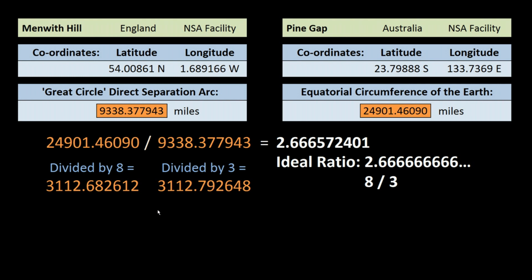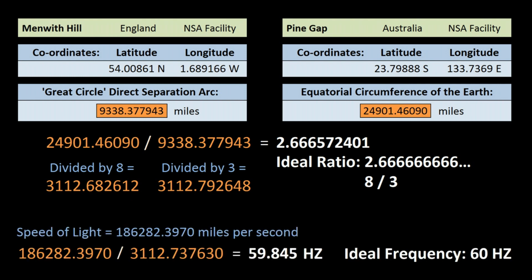But what's so special about this value? Well, here's how it ties into the US power grid. In order to work out the frequency accompanying a certain wavelength, you take the speed of light here, 186,282 miles per second, this is in a vacuum, and if you divide it by a distance for the wavelength, you get the frequency here. And the value I've used in the equation here is just the mean of these two values, just for the sake of argument.